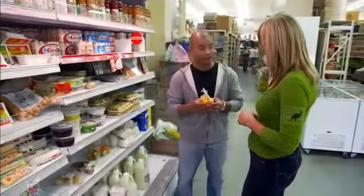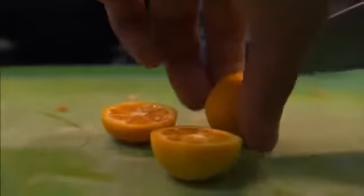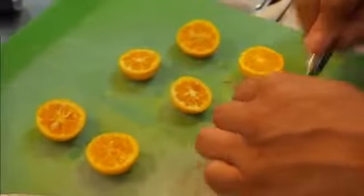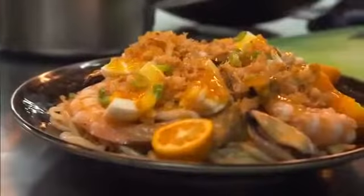Calamansi. Calamansi is great because we use it just about in everything. It's a citrus? It's a citrus. It's a cross between a mandarin and a kumquat in flavour. It comes in orange or green, usually used in things like sisig, palabok. Best friends with palabok. So it's just a great cleanser for the dish.